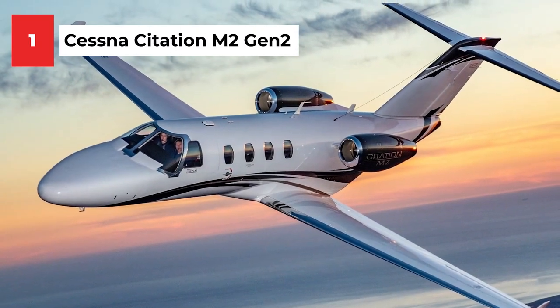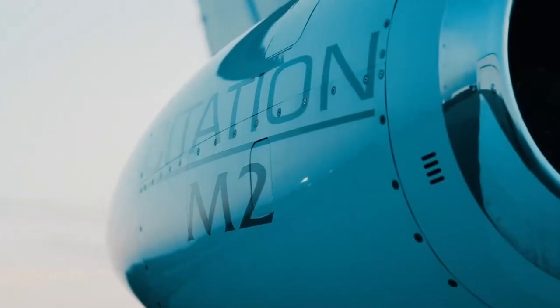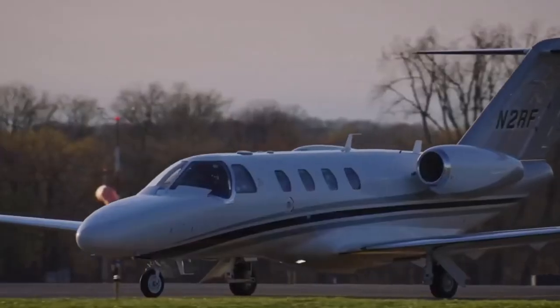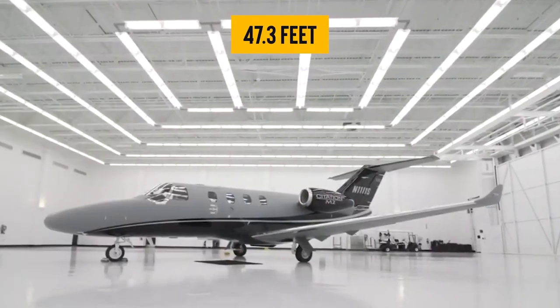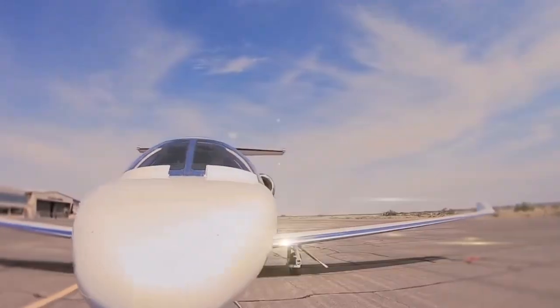Number 1. Cessna Citation M2 Gen 2. Get ready to meet the star of the show, the Cessna Citation M2 Gen 2. This new kid on the Cessna Citation block is here to redefine your whole flying game. Now, don't let its small size fool you. With a wingspan of 47.3 feet, this little jet is turning heads with its sleek design that's hard to ignore.